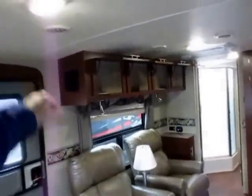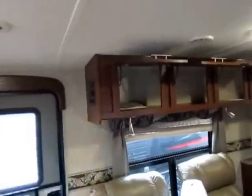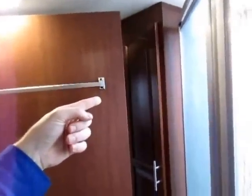All your overhead doors have these nice struts to keep them open. Even all the original owner's manual is still present and accounted for, so everything is still right in its place. Little charging station over here for your phones and devices and whatnot, by the way. Big walk-through middle bathroom. Let me get in here and close the door. You have a big linen cabinet over here and an extra closet over here.